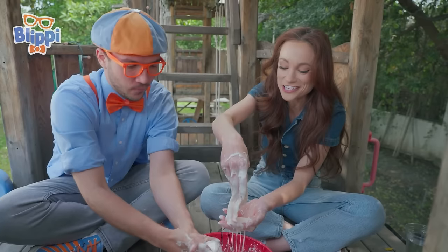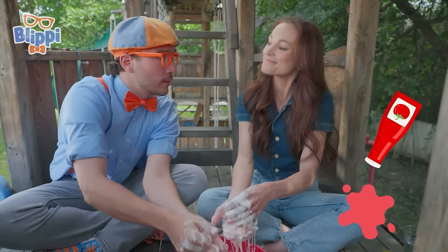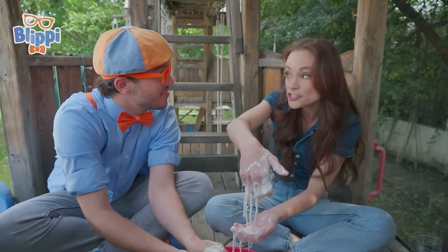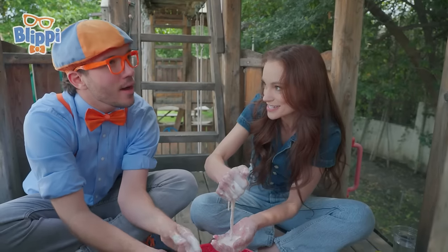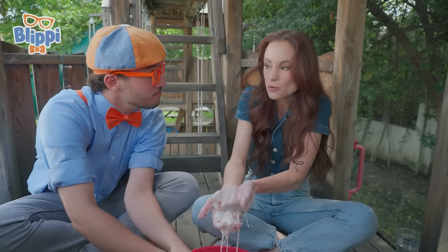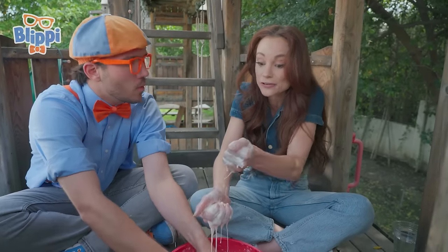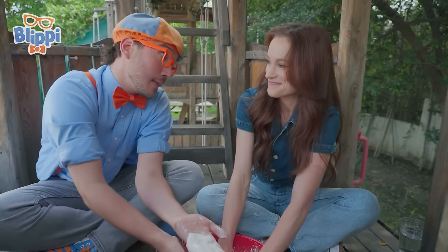And when you're trying to get ketchup out of the bottle, what do you usually do? You normally need to tap the end of it a little bit. Exactly, because ketchup, when you hit it, when you add force to it, it acts more like a liquid. And when you don't hit it, when you're not doing anything to it, it acts more like a solid, and it's harder to get out of that glass bottle. Whoa, that's so interesting, how it can be a solid sometimes or a liquid sometimes.